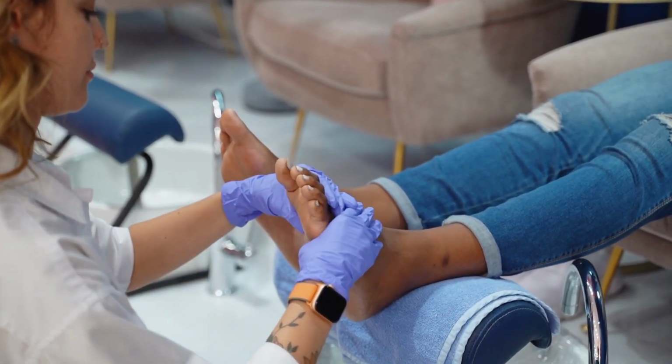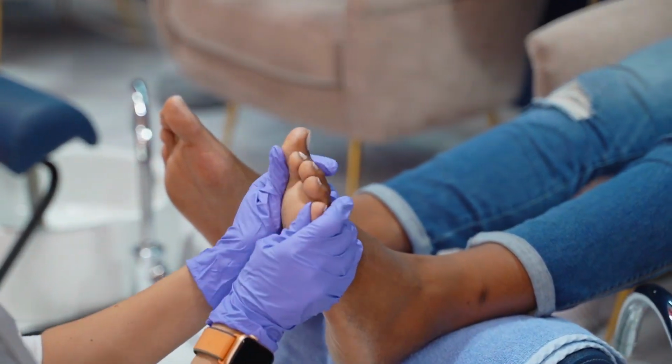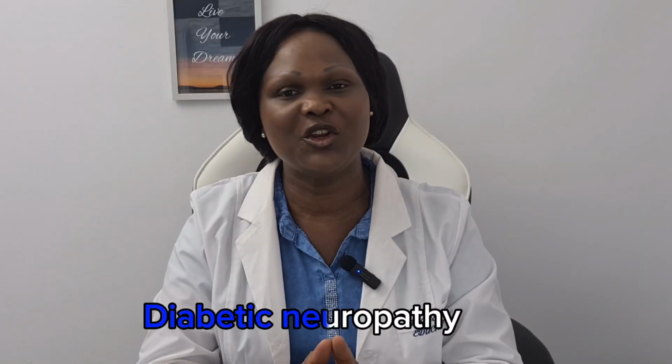As a diabetic, you might have heard 110 times from either your doctor or the diabetes educator that you have to take care of your feet. It is not for nothing that we ask you to take care of your feet. High blood sugar levels can cause nerve damage over time, resulting in diabetic neuropathy.